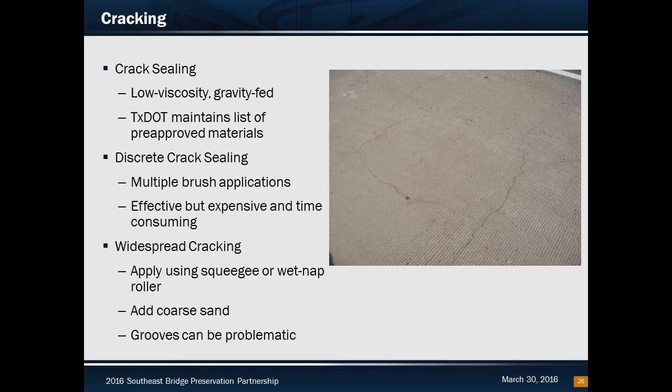Unfortunately, it's extremely time-consuming and expensive to try to do that. If we have isolated cracking, certainly this is something we'll pursue. And in the past, I've been a fan of building the little dams on each side of the cracks and trying to build up the pressure head. Kevin has said he's seen less success out of that than just multiple brush applications.